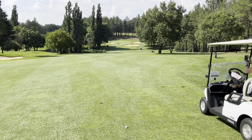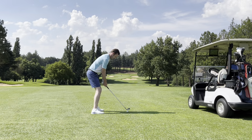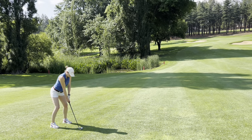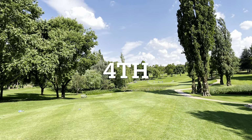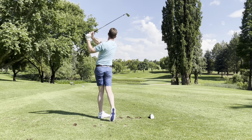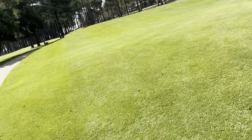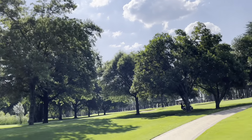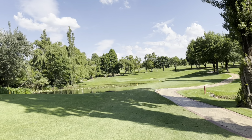Okay. Lovely shot. Meters. That's a very loud hardy-dar. A little bit off-putting sometimes. This is the fourth, by the way. I've already hit my shot on the green amazingly.